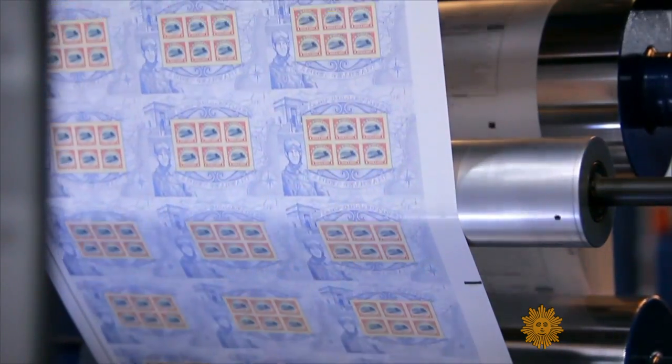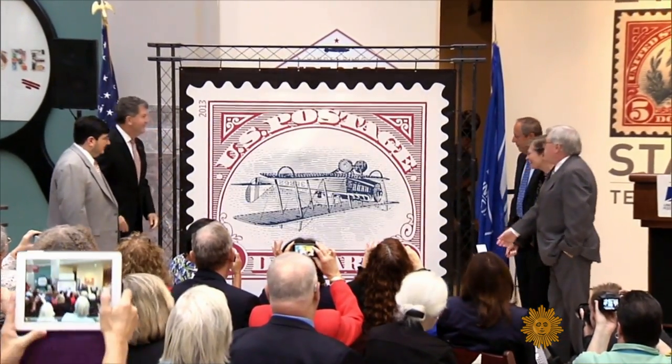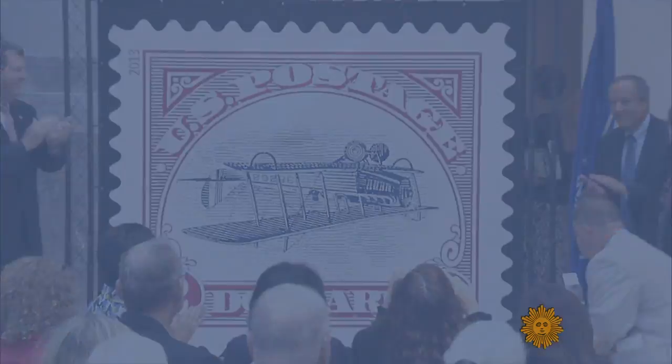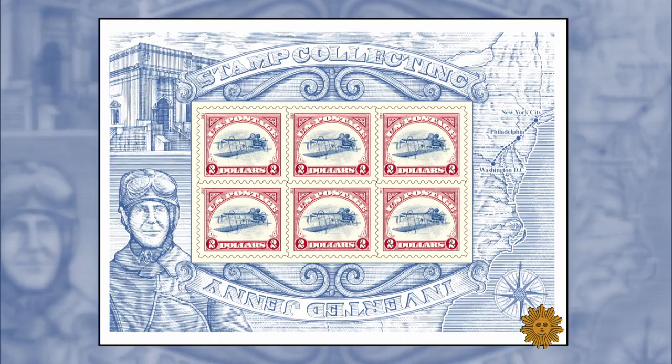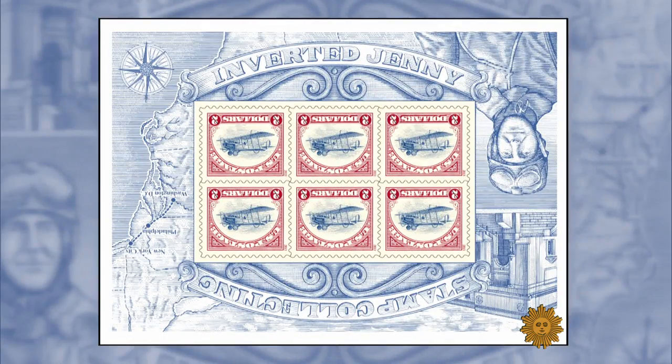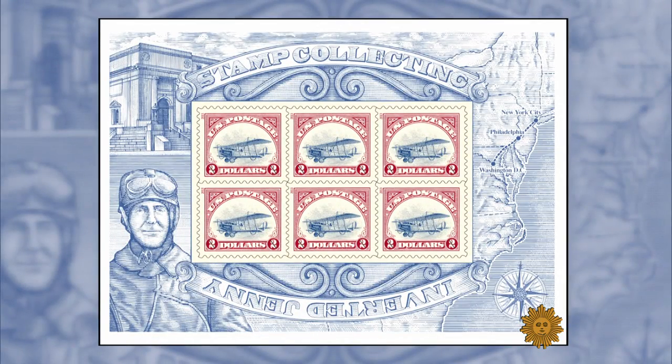But in 2013, the U.S. Postal Service decided to commemorate its most famous mistake, purposely issuing a new upside down Jenny stamp. And then the Postal Service did something really tricky. They announced they printed 100 with the airplane right side up. And those, of course, became the ones to have. Yes. And all of a sudden, the stamp collecting world is shaken upside down. So David Robinson wanted one, badly.